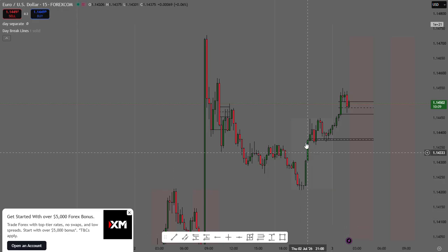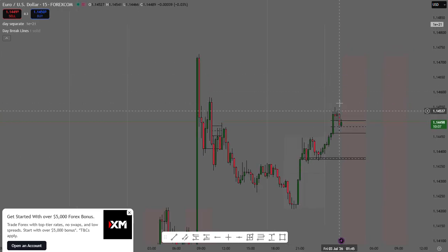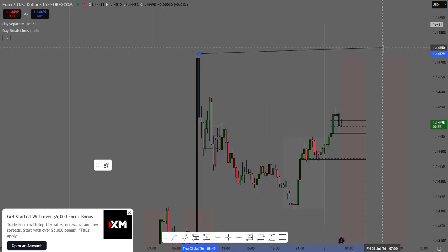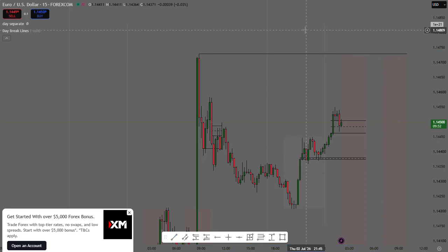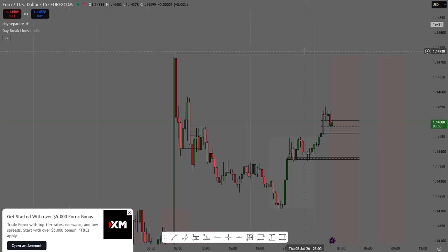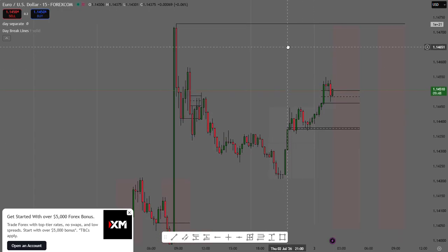So it means now we're looking for the market to go up and break this one. You understand? So our main target today is just to break that high there. Break that high. Right there. Right? That is our main target.